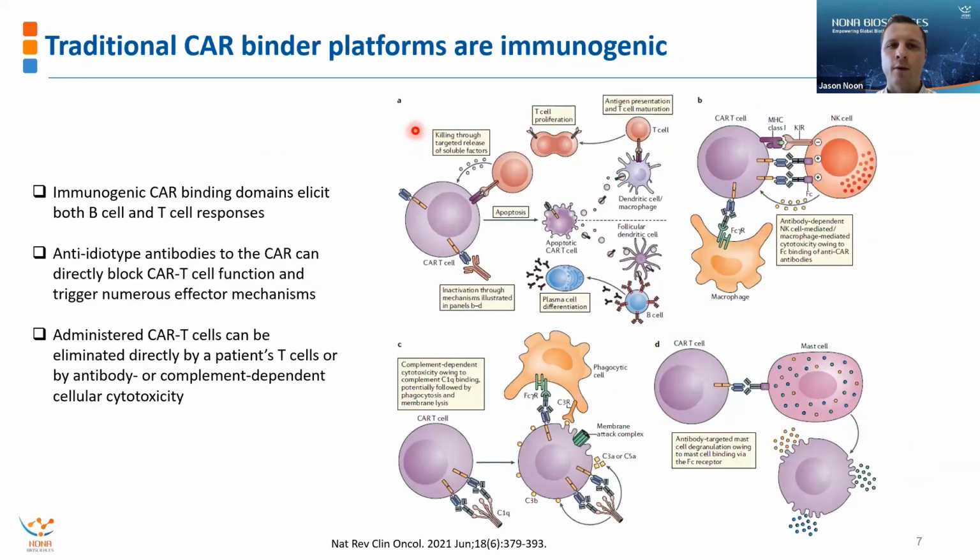I want to start off by presenting an area that is becoming more clear and very important in cell therapy, and that is the topic of immunogenicity of the CAR binding domain. It's well known that CAR binding domains are immunogenic, right? They can elicit both B cell responses, so antibodies to the CAR, as well as T cell responses. These B cell responses, these anti-idiotype antibodies, can directly block CAR T cell function and also trigger numerous effector mechanisms in the patient when administered. And this can really diminish the CAR T cells and reduce CAR T cell efficacy as well as persistence. These effector mechanisms are the well-known ADCC, ADCP, as well as CDC.